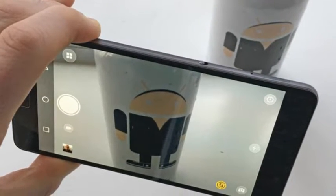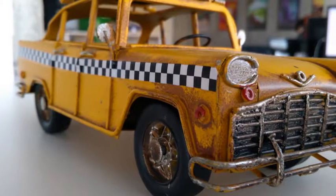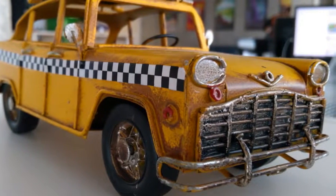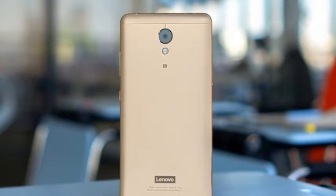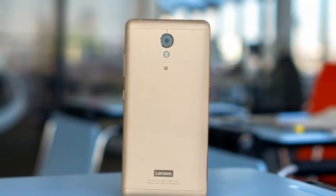Display. The Lenovo P2 has a 5.5-inch screen and Full HD resolution. The technology used in the display is the same as the Moto Z Play, AMOLED, which further optimizes the use of the hardware's power. This is due to the fact that with AMOLED technology, the LEDs go out with a black background and therefore do not emit light and save energy.